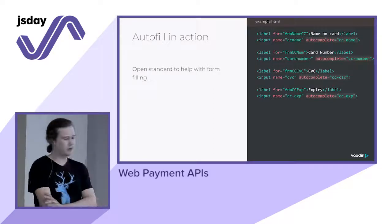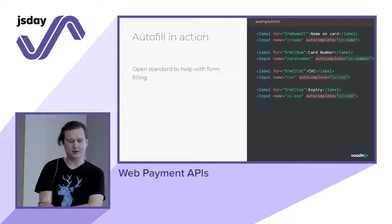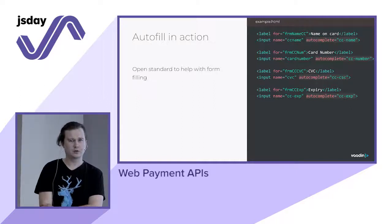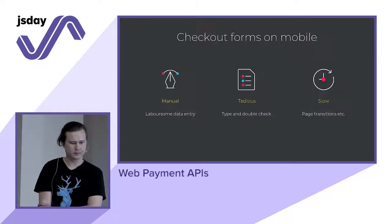So you have a bunch of open standardized attributes that you can add to your input fields that give accurate auto-completion, because these are always the same type of things. So credit card details, addresses for shipping, address for billing, maybe email address, phone number, and such. So these autocomplete attributes can help, but the end goal is to get rid of these kind of checkout forms entirely.